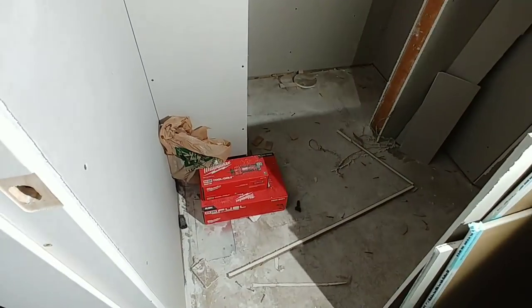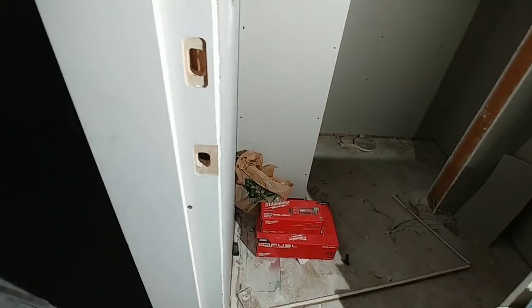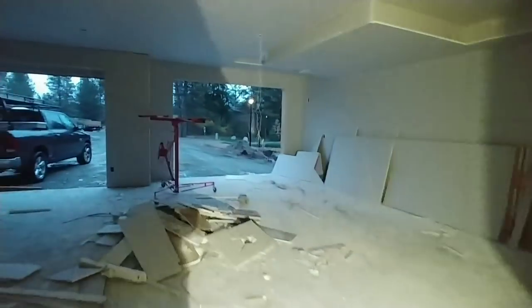Dude, I'm still hungry. This is a pantry. I'm gonna eat my own. And this is a whatever. And there's my screw gun and router that I've just left here. It hasn't been light enough for me to unbox those. So hopefully I'll get that done. I bought it for a review.